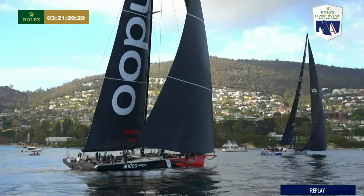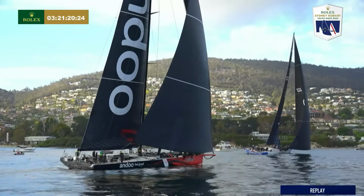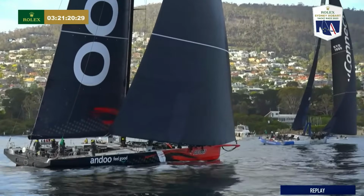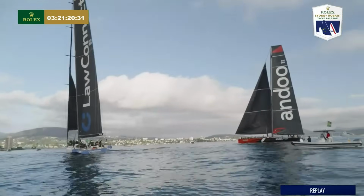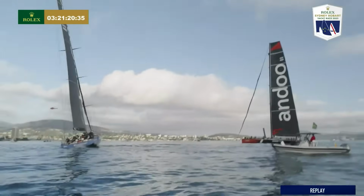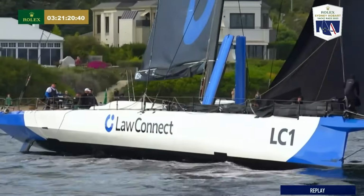Look at Law Connect. Her headsail's just collapsed. Just collapsed, that massive headsail. She's coming back here, Andu. Yep, Andu's got a little bit of pressure. This is cat and mouse stuff here. Real cat and mouse stuff. They're going to jibe in tandem here too. Okay. These manoeuvres hurt these big boats so much, but they've got to throw everything at it now, Law Connect.